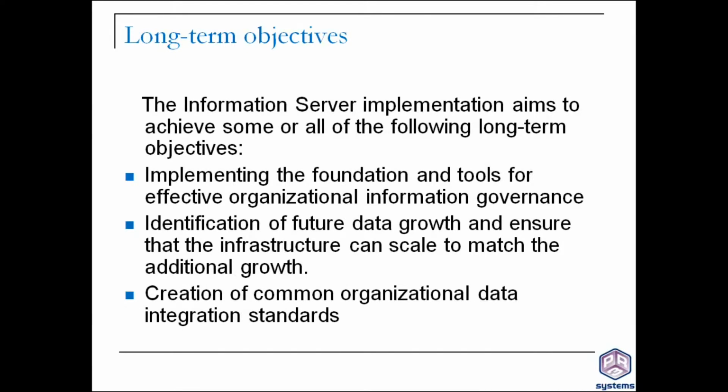Many organizations also have different long-term objectives. And again, it depends from organization to organization. But I have seen from my experience the following long-term objectives in organizations. Number one is implementing the foundation and tools for an effective organizational information governance. So nowadays, there's a lot of proliferation of data all across the organization, and as a result, there's no clear definition of what the data means.